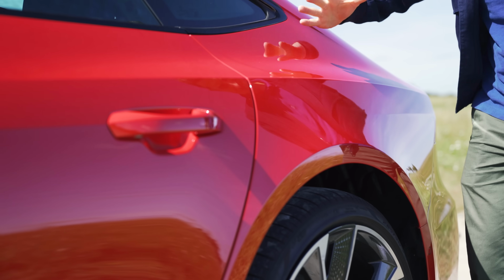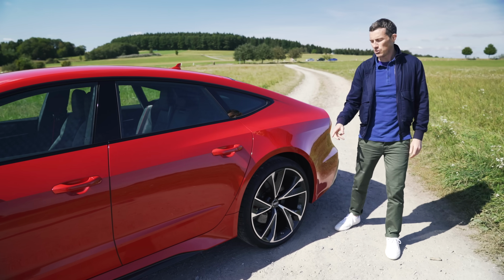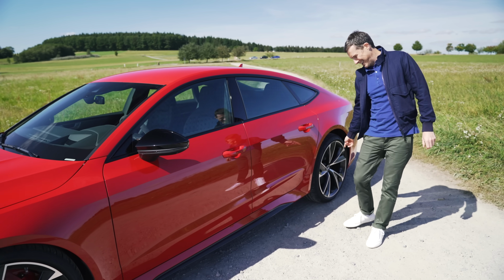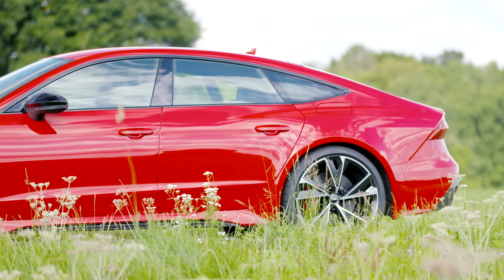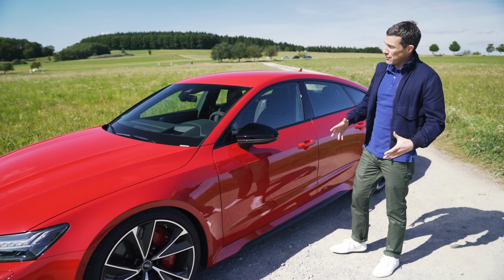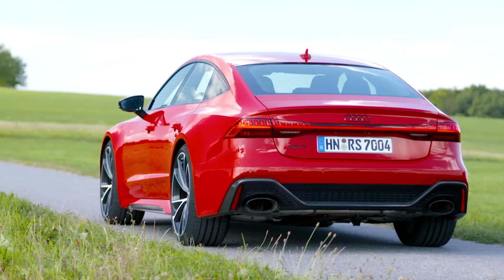Down the sides, look at these wheel arches. They're so pronounced. It's so aggressive looking. Also, 21-inch alloys as standard, that you can upgrade to 22s, which I believe these are, because it says on the tyre. Down the sides there, you've got some pronounced side skirts with some black carbon inlays as well. The car actually sits lower to the ground than the normal A7. I mean, the bits that are carried over from the normal A7 are the bonnet, roof, boot lid and doors. The rest of it, all new.